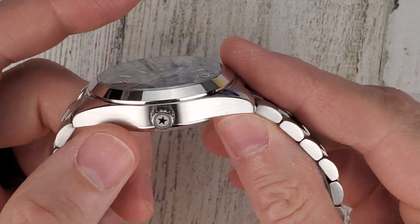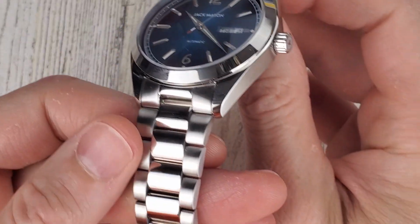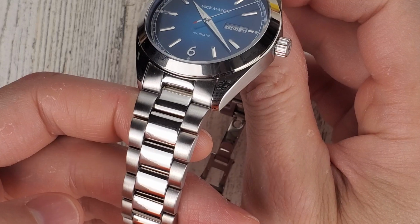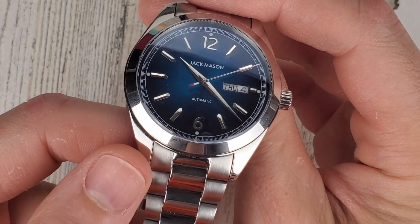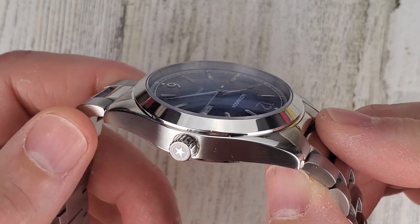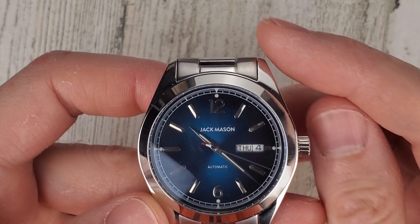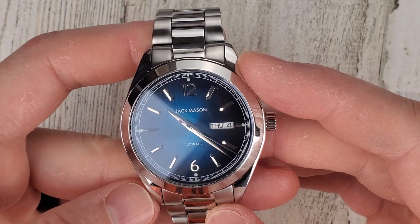And again, the signed crown is brushed on the sides. The bracelet is brushed on the sides, and then the outer links are brushed. The center link is polished. And then the top of the case is polished, and the bezel is polished as well. So overall, it's a good looking watch. As I stated in my unboxing video, it reminds me quite a bit of the Tissot Gentleman.